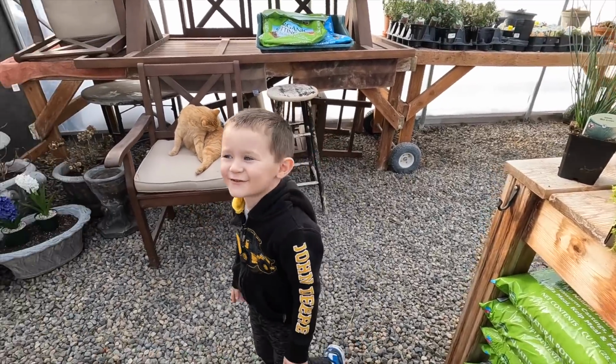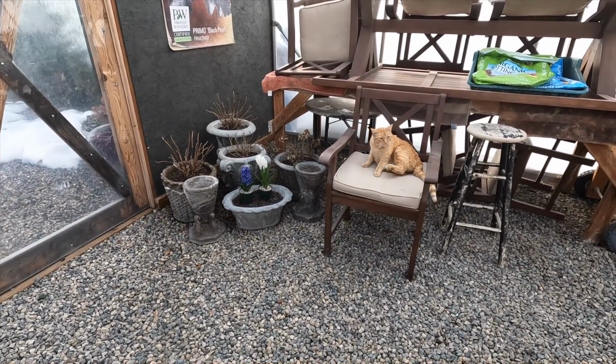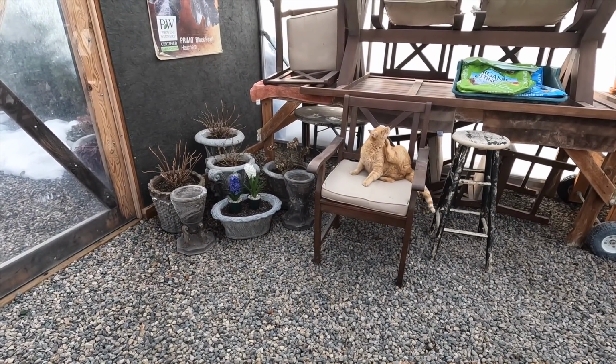You want to go in the truck? You want to play in the truck? Look at Cheddar's giving himself a bath. Feeling pretty good in here.